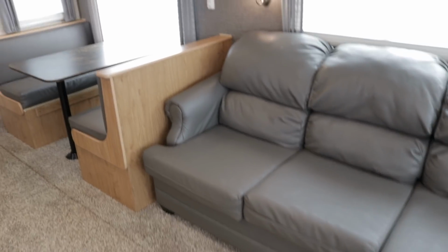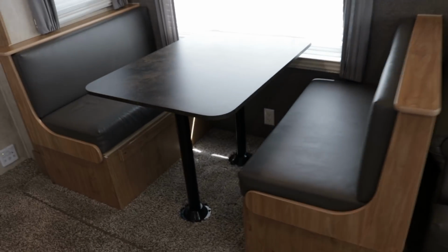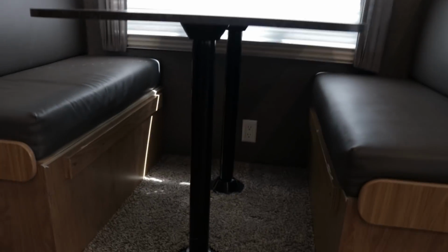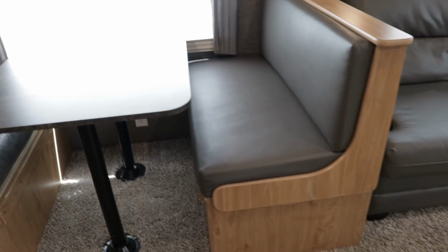Fabrics are in excellent condition. And also in the super slide is the booth dinette. Booth dinette breaks down into a bed. Just remove the poles up underneath there, and the tabletop lays in between the cushions. Fairly easy. You can break it down within probably a minute. And this ultra leather fabric too. Everything again, it's kind of the gray color.